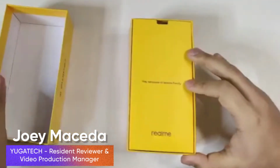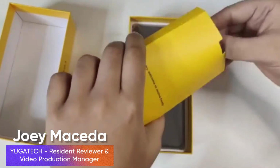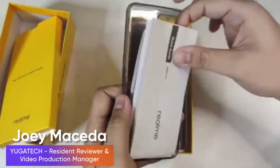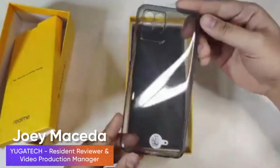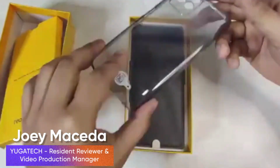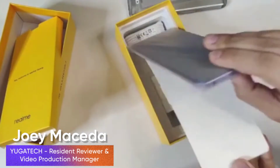Ayan. And as usual with the smartphone boxes, we have this smaller box first that will contain your quick start guide, warranty. Set that aside, and of course, there's always a free case right here. This one is tinted gray. Set that aside for now. And we have here the Realme 8i itself.